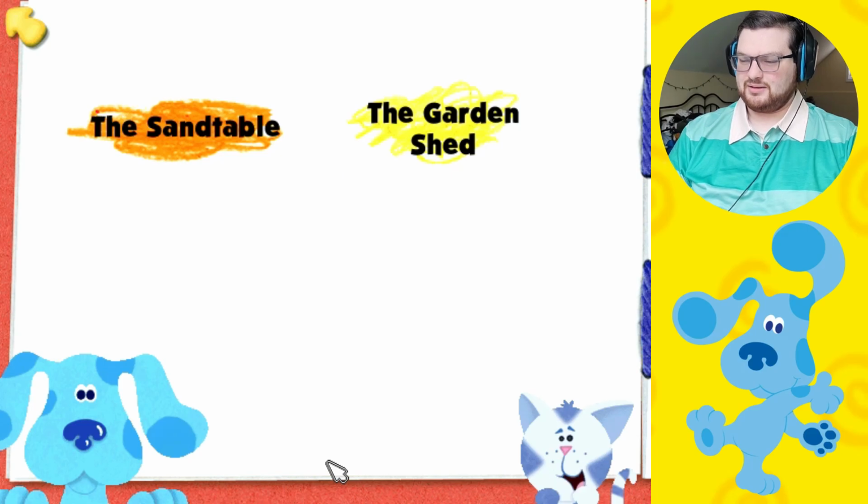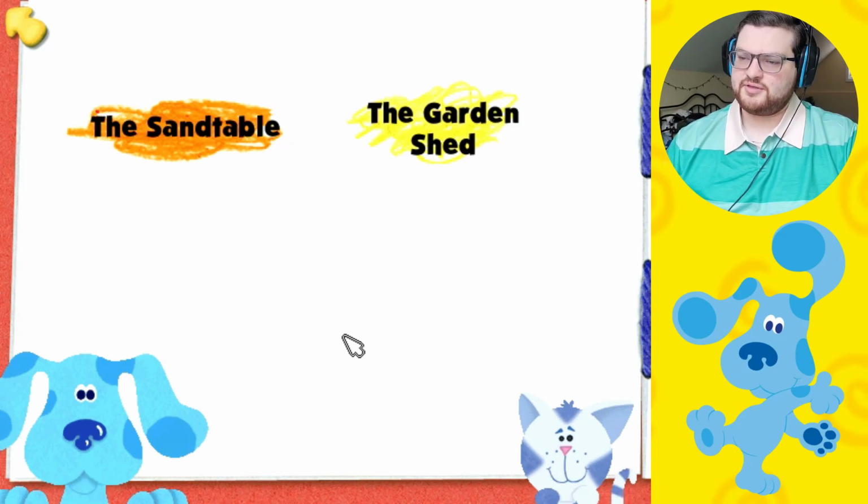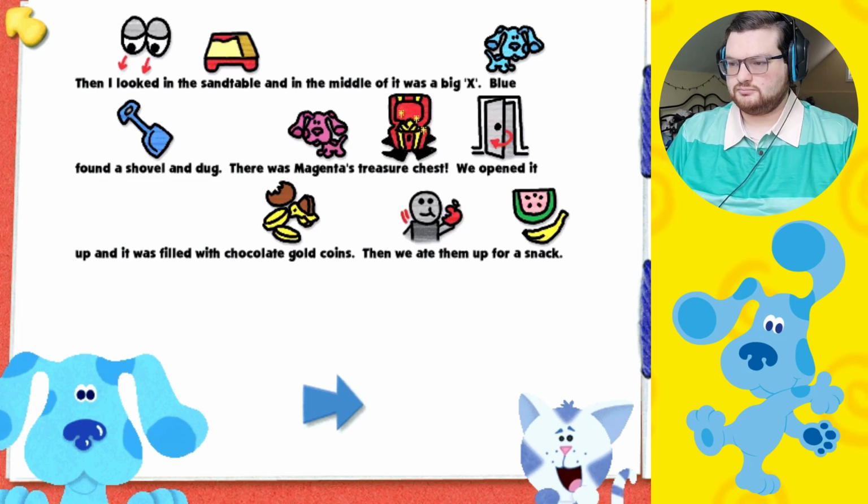We had to find Periwinkle treasure chests. Where do you think we searched next? Pick one thing, and we'll read a story about it, okay? The sand table, the garden shed. I think go to the sand table, because maybe it was buried in sand. The sand table. Okay, Perry Presto, up hero.